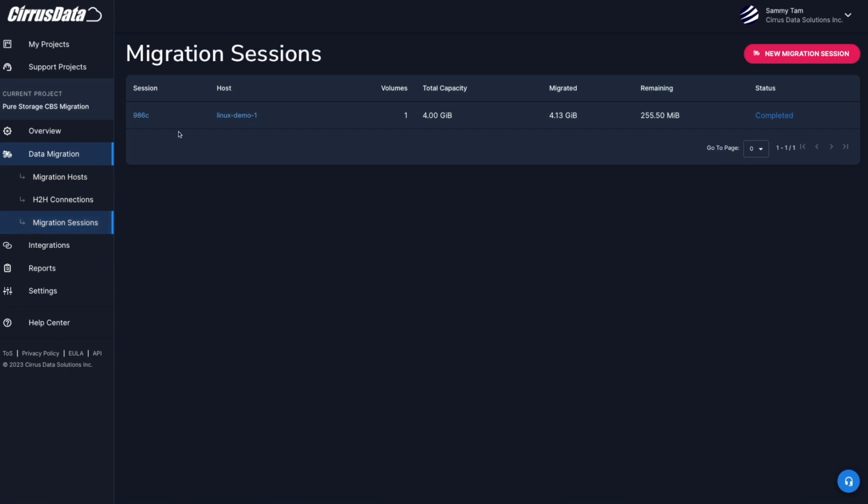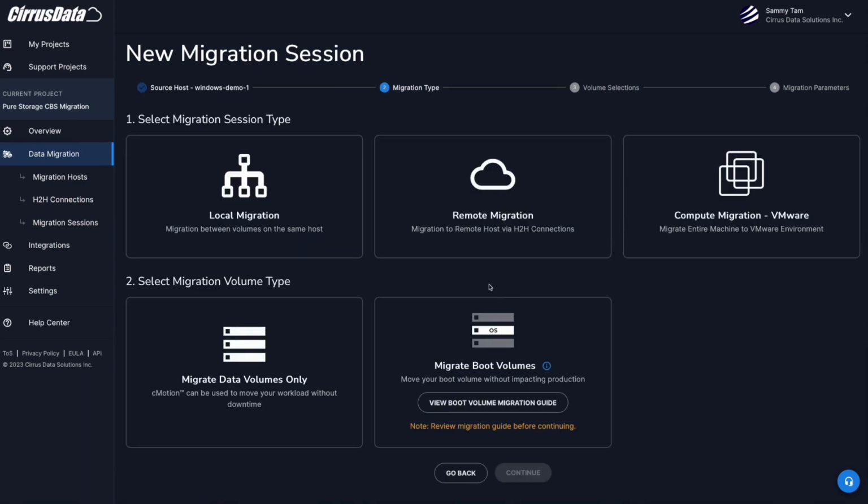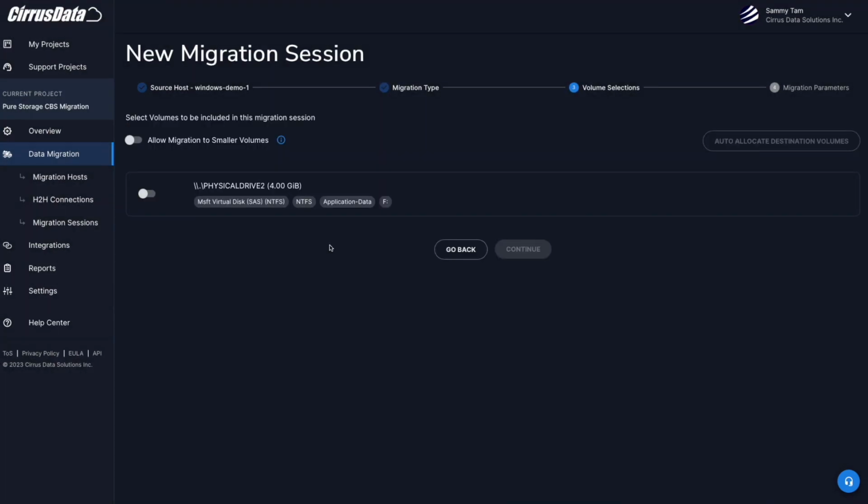From Migration Sessions, let's click on New Migration Session. Select the Windows host this time and click Continue. We'll select Local Migration and Data Volumes Only. Click Continue. We'll be migrating the application data Drive F.